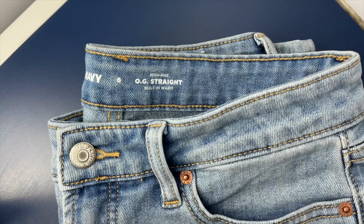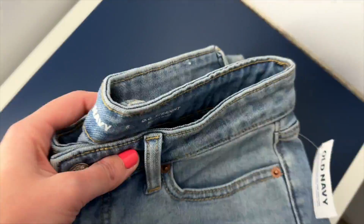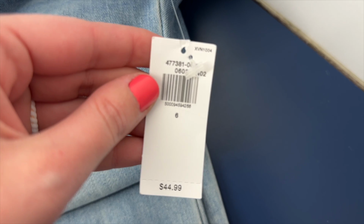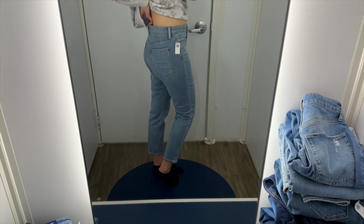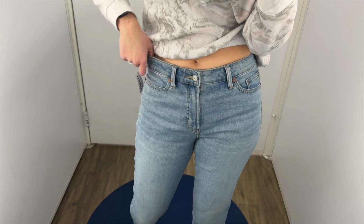Next I found these high-rise OG straight built-in warm ankle jeans in this light wash. They have this cozy brushed interior that's different than the typical Old Navy jeans for some added warmth. I tried these on in a size 6 and they were $44.99. I honestly didn't notice these being particularly warmer than normal jeans, but it's also not like I was outside or anything, so I'm sure that they are at least a little bit different.